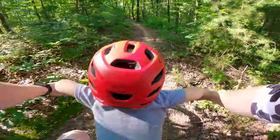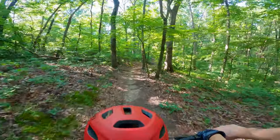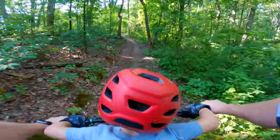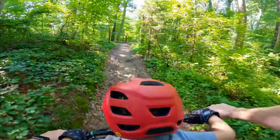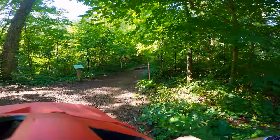You can see him in the ready position. He's been killing it. He loves going fast. It's so much fun. Like proud dad moment of him just crushing these trails, leaning into the turns. Just been lots of fun.